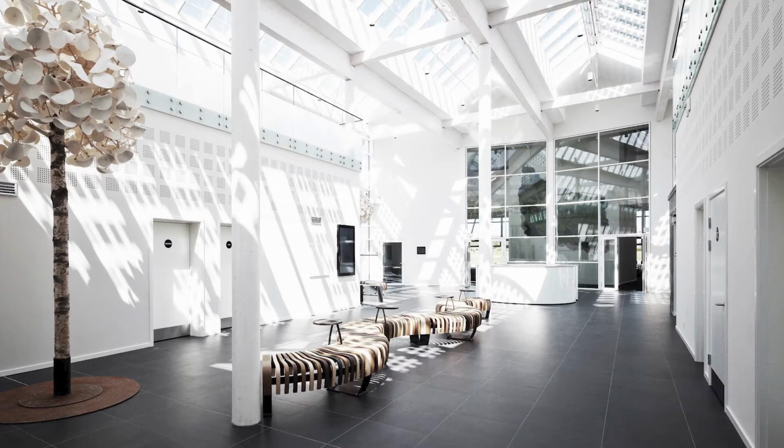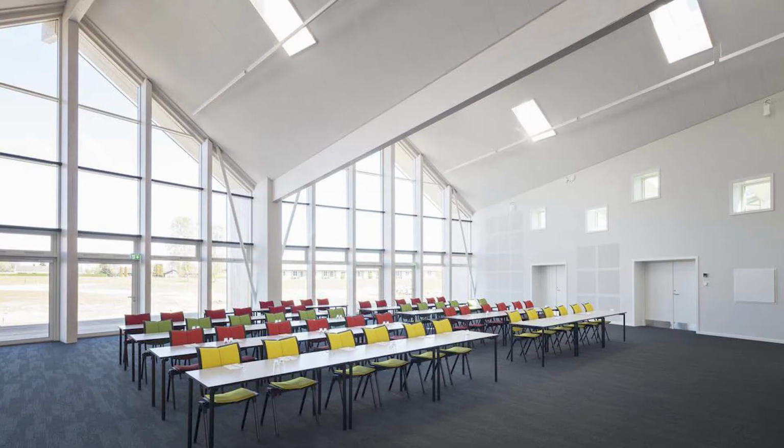And here you can see this is the lobby area, which is flooded with daylight and this change in light throughout the day. And also the conference space. So we've been speaking here today about how this environment is behaving. So here daylight is incredibly important and part of the well-being.